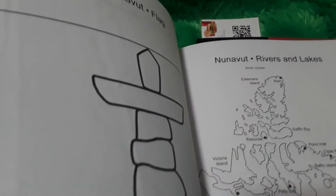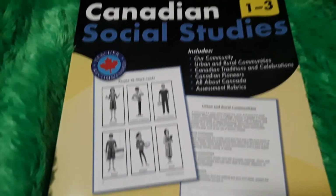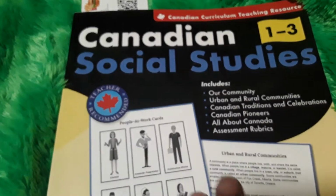So this is a really great book. Here's Nunavik and its facts. So yeah, this is a really great coloring book. Now for this one, I would probably just copy it and then have Nate color it, not in the book, but on a separate piece of paper. And then I can have this for other lessons as well. But really great book.